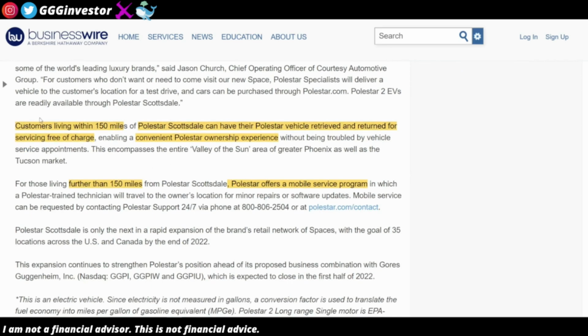So basically, customers within 150 miles can actually just go to the Polestar in Scottsdale and get their vehicles serviced free of charge. So that's going to give them a very convenient Polestar ownership experience. They also do think about people outside of the 150 miles. They're actually going to do a mobile service program to allow them to train some technicians and travel.